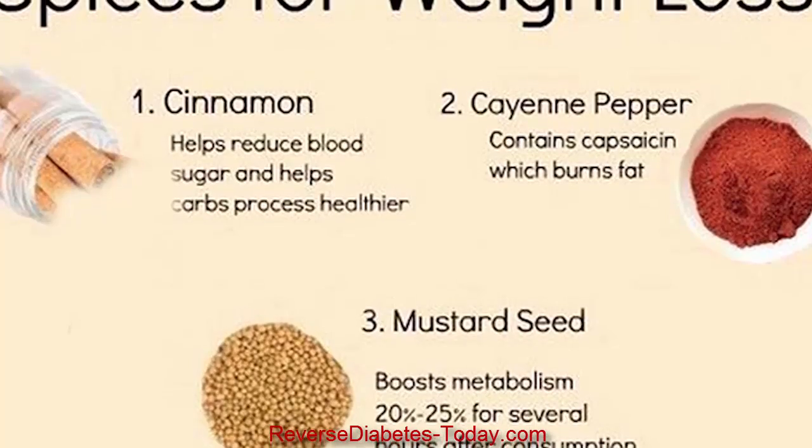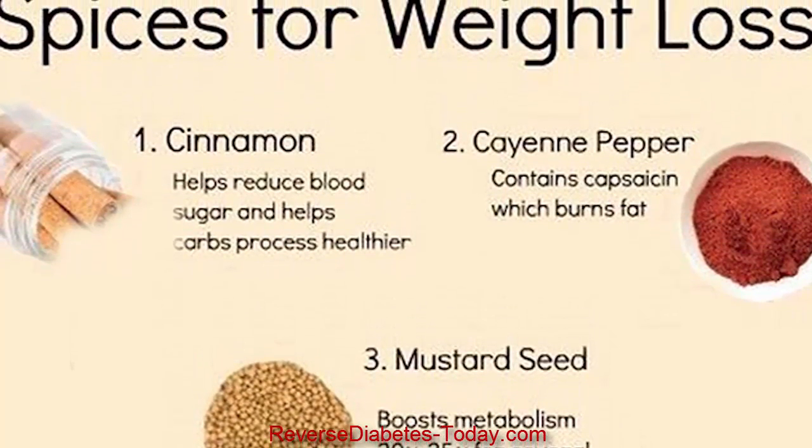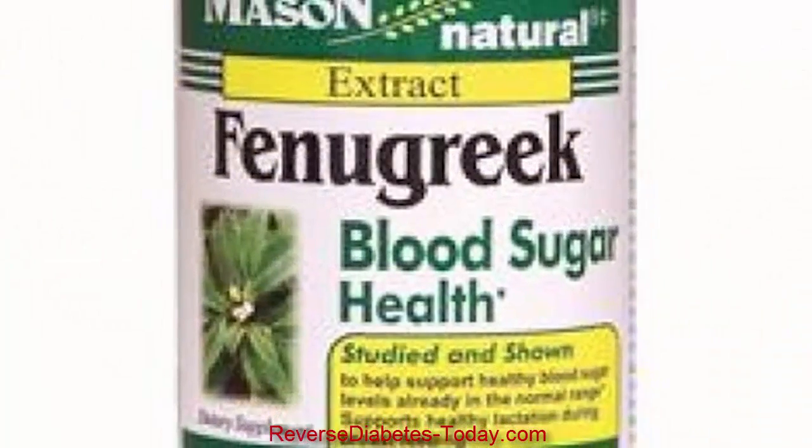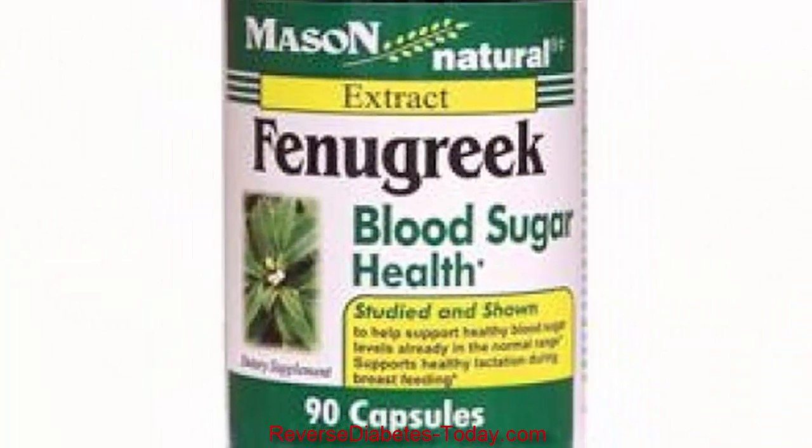So I highly recommend not only cinnamon, but the other spices for weight loss. Now getting into fenugreek. So going to flash on the screen the recommended fenugreek brand. And there are a few studies to support fenugreek as an effective treatment for various medical conditions. Most of the scientific studies that exist actually focus on fenugreek's ability to lower your blood sugar in people with type 2 diabetes.